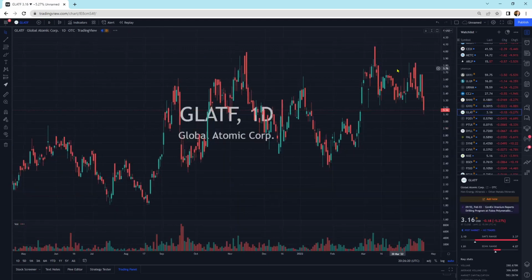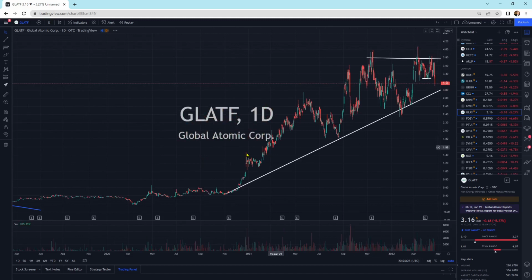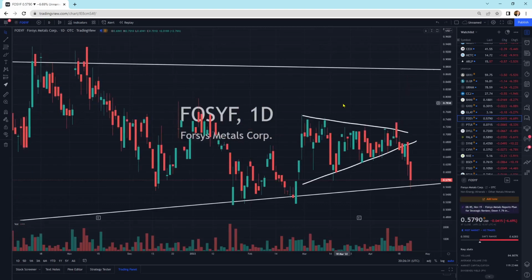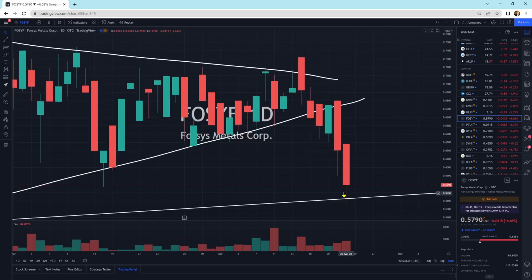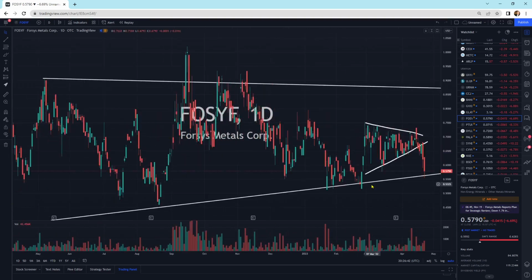We've got Global Atomic, still within the pattern. Everything still looks good. We're just pulling back off its highs. Little wick at the bottom, maybe a little bit of buyers there. Forsys Metals coming back down to support. That's what that wick is. Looks like we've got a little bit of support today, and we'll see if there's any more downside left in this thing. But I would be getting ready to potentially purchase very soon. If the buyers step in, I'm in it.